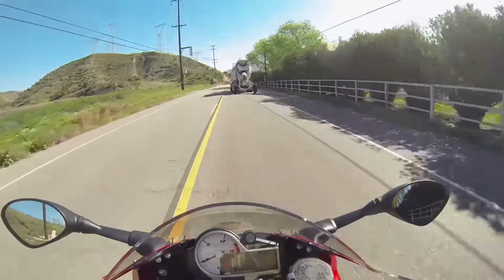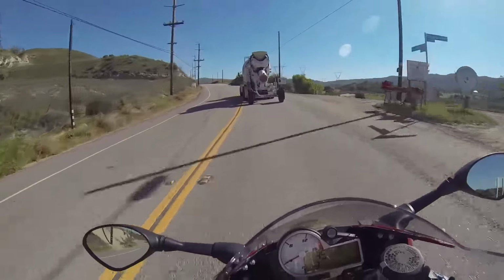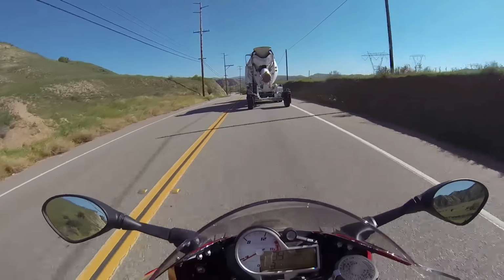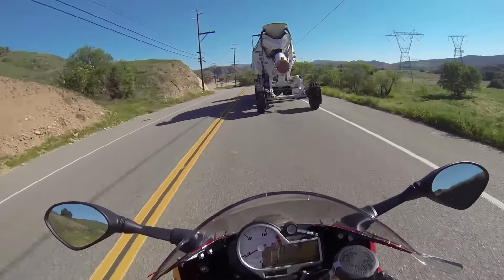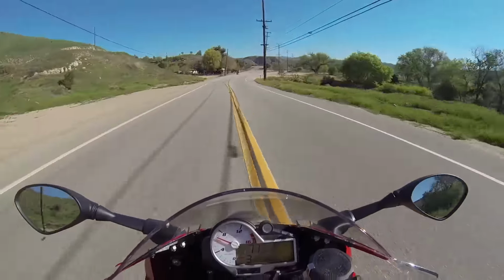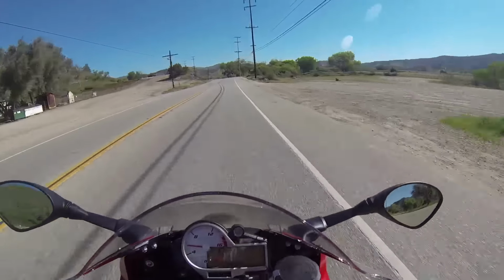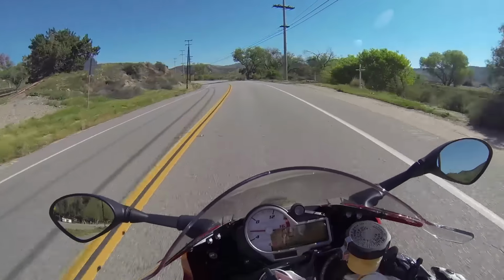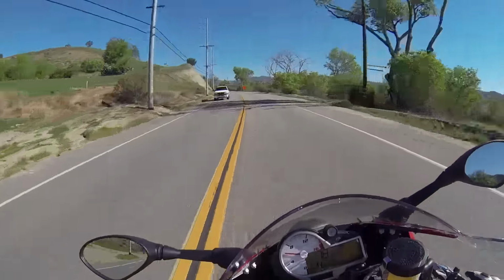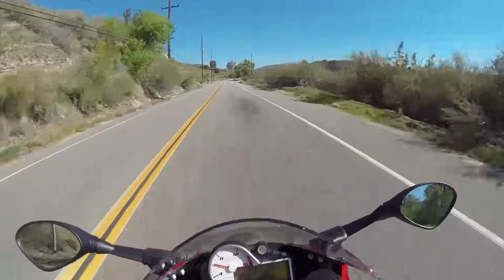I'm gonna pass this guy, but I want to do it safely. Nothing like getting stuck behind a cement truck or whatever you call it. Good passing power, as one might expect. The shifting, the fueling is just butter smooth. Handling feels pretty good. You can tell it's a liter bike, but it's not far off from a 600 Supersport.